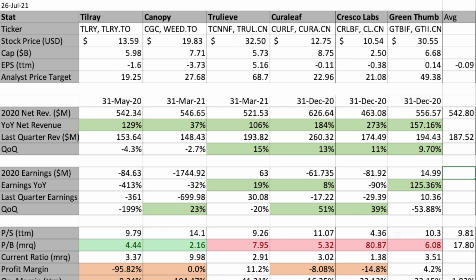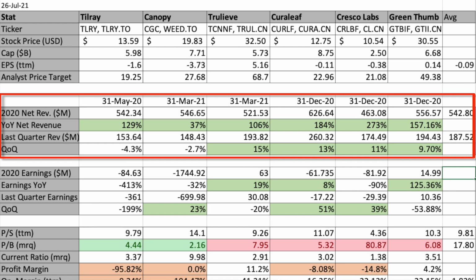So if we look across the board, we can see CURLF has the highest revenue being generated out of all of these companies, which is one of the top 2, let's call them US players. Across the board, the year-over-year net revenue is going up for all of these companies. Cresco Labs happens to be maybe the highest grower in the year-over-year net revenue. But what I thought was really interesting in this part of the table was that you've got a player such as Cresco, which is, by comparison, small. It's only in 10 states, but still has a really decent revenue when compared to even its American counterparts.